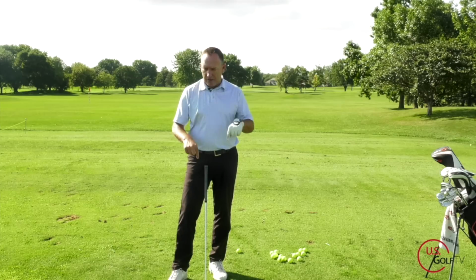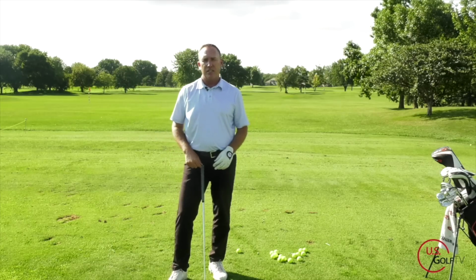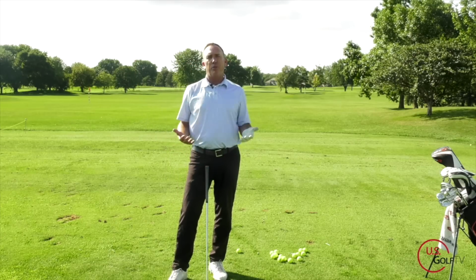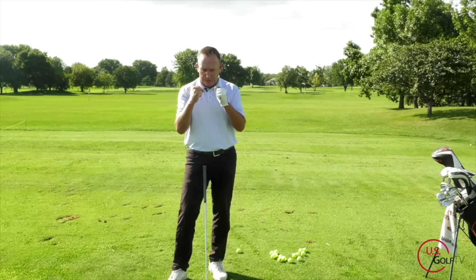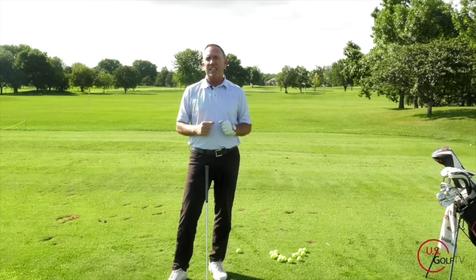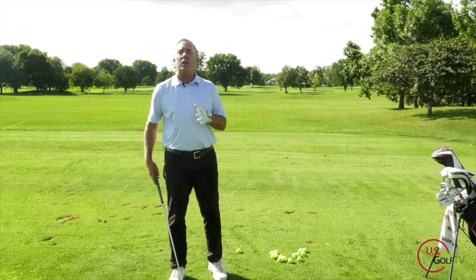So those are the 3 things that you should be aware of. If you hit the ball better on the driving range than you do on the tee box, if you notice as the round goes you get worse, or in those pressure situations when you have the opportunity to grab it and have a great day, it slips away from you. So let's talk about what you should do.